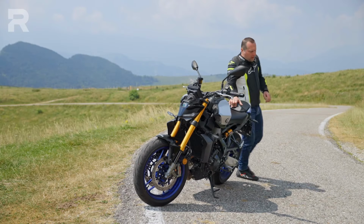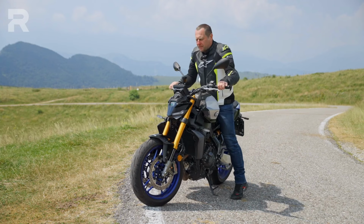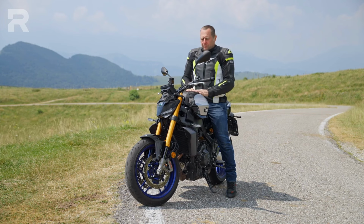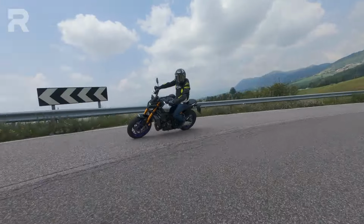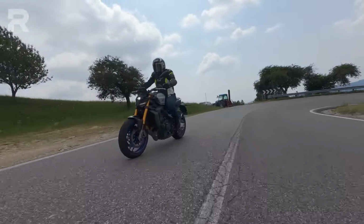I'll start with the ergonomics, which is the first thing. And in my opinion, this is perhaps the biggest step forward made by the MT-09 SP, the repositioning of the foot pegs. Further back and higher, along with the lower handlebars, has completely changed the riding attitude of this motorcycle. I have to say, I really like it, much more biased than before.